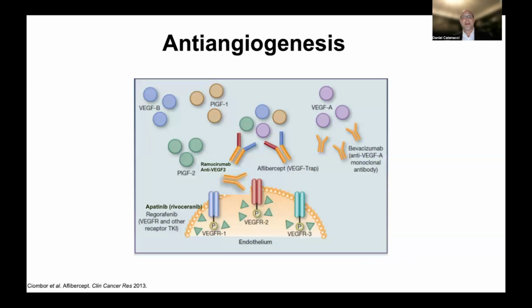So what else do we have? We also have a targeted therapy called ramucirumab. And remember, in the principles of targeted therapy video, we talked about this pathway of angiogenesis, where a number of different growth factors or ligands floating around in the bloodstream can bind to receptors on cells in our body. And those receptors are called vascular endothelial growth factor receptors.